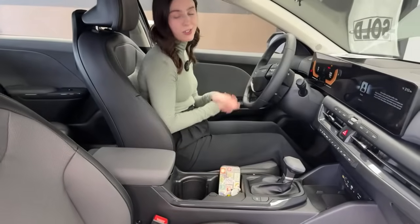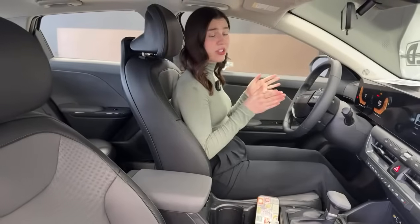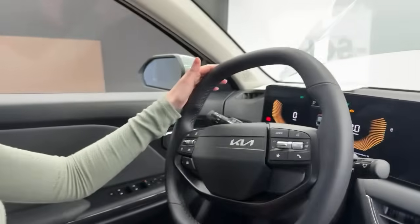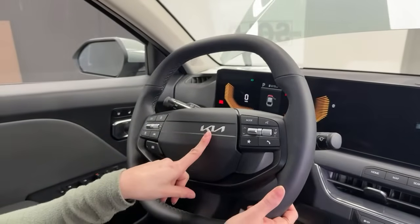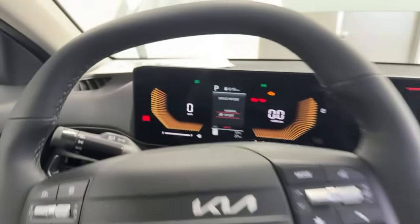This seat, of course, is also going to be heated as well, so very comfortable for any winter driving. I already mentioned that we have a heated steering wheel. It is more of a sport style, so flat on the top, flat on the bottom too. And then also you'll notice we have our off-center Kia logo, which gives us good juxtaposition with our drive mode. I know I'm the only one who likes the off-center logo, but that's okay, dare to be different.